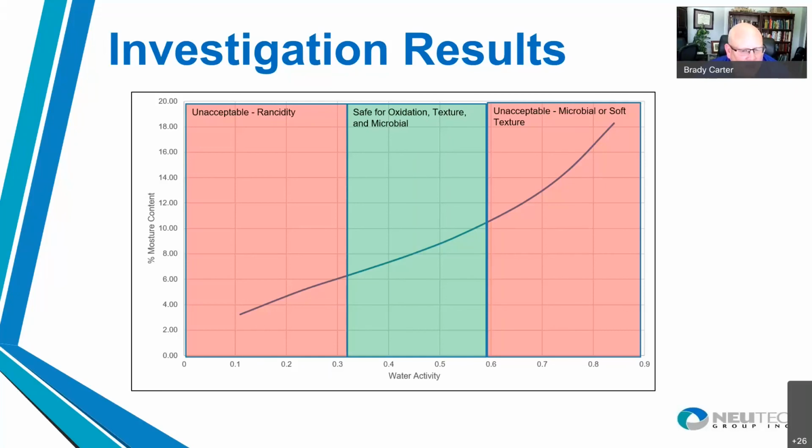When you get to higher water activities, though, it starts to soften the texture because of water uptake or water absorption. So there was an upper limit where they would have problems. And if you get even higher, up above 0.7, then you start to have microbial concerns. So the take home was, there is an ideal water activity range for this particular product. It's not at the very lowest end. It's not at a high end. It's at a very specific range.